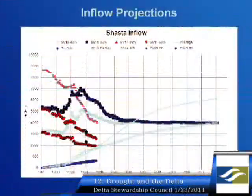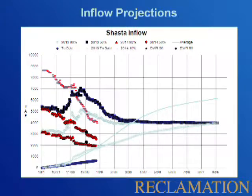This is a very interesting graph that is done by the California-Nevada River Forecast Center. Every month we get an inflow forecast from the Department of Water Resources, but the National Weather Service, this California-Nevada River Forecast Center, also does a daily forecast of projected inflows. So what you see, this is a compilation for Shasta. The dark blue line on top, that's the 50% forecast from 2013. Those are the daily projections. And the light blue line is the 90% from 2013. The two lines in red toward the bottom, the upper one is the 50% forecast for 2014, and the bottom one is for 2014, the 90%.